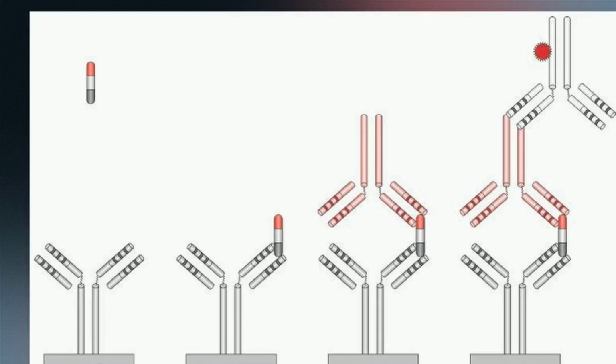ELISA works by setting a microscopic trap. The lab anchors a base layer of Y-shaped antibodies. When the sample is added, target proteins bind to those antibodies. Then, a second enzyme-linked antibody caps the protein, assembling the complete sandwich and triggering a red signal.